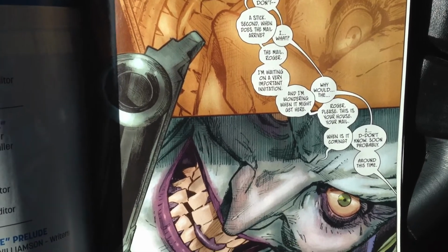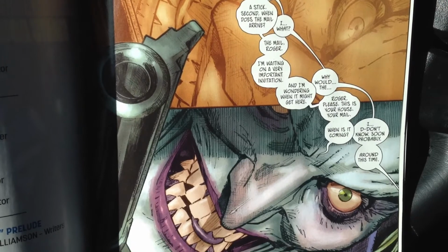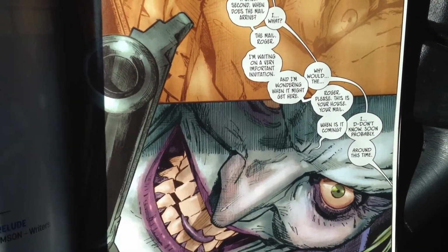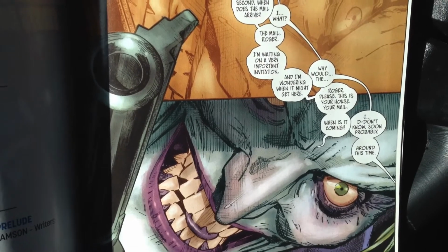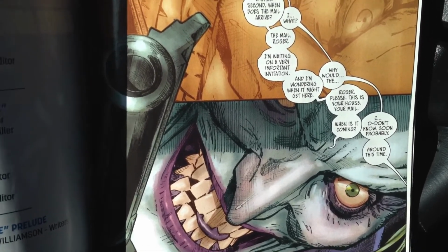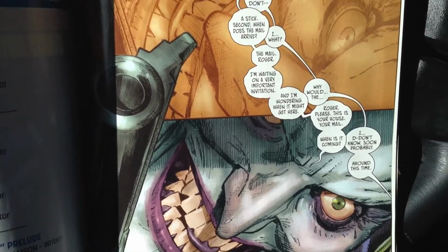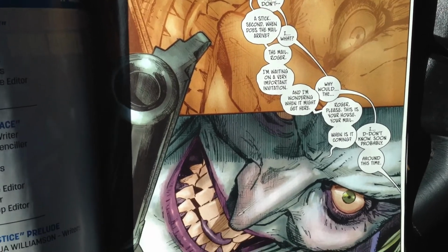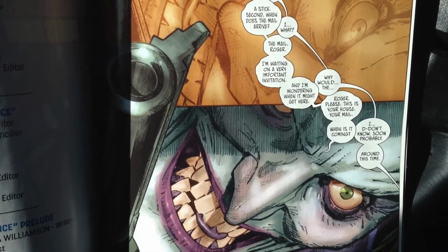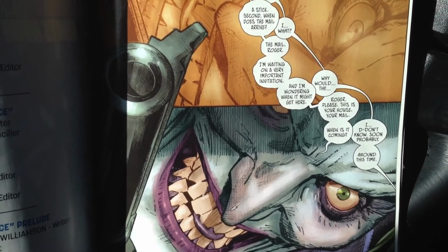Clay Mann's art in this, I thought was great. He has good character models, and the way he shows expressions is really great, but it's also not polished, and I don't want to say that in a bad way. It's really gritty, and you really see this in the first page. It's a splash page with a dialogue with Joker, and he's putting his head and his gun through the mail drop part of someone's apartment.